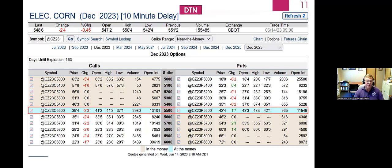Another thing to see though is, there's a lot of participation. I'm just showing you one slice of puts and calls. You can see that each one of these open interest numbers is a 5,000 bushel contract. And you can see at $5.50, $5.70, $6 for calls, at $5.20, $5, $5.50 for puts. You can see a lot of participation, a lot of buying.